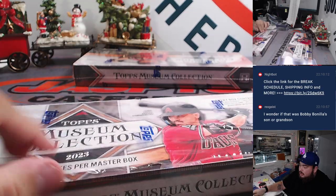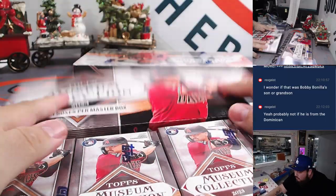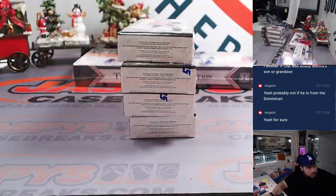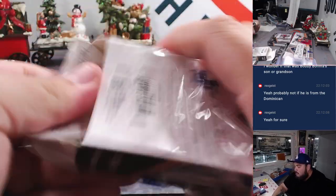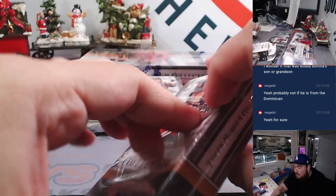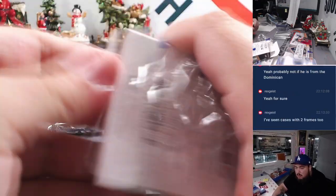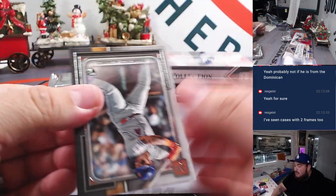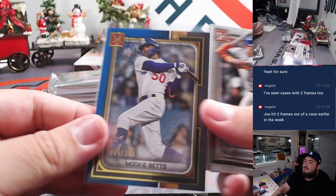All right, two boxes of museum collection, guys. I believe we hit the frame already. But we're still looking for jumbo patch autographs and stuff like that. The frame wasn't the biggest player either. I think, what was the frame again? I think it was an Oakland guy. I don't remember what it was. Oh no, I think it was like Tom Glavine or something. Mookie Betts. But yeah, I'm expecting there still to be some nice stuff in this case.